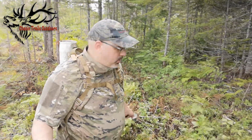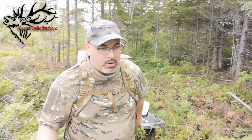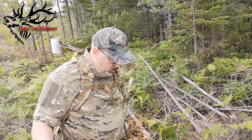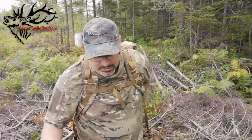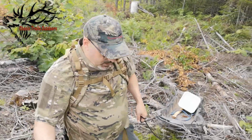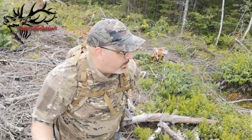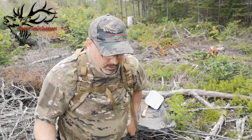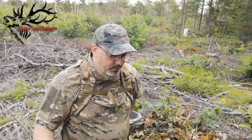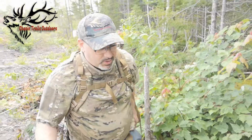There's natural blueberries here, which is great. Means that bears are probably already coming through for food anyway. Now we just got to get across a little bit of this, and away we go. So this sled has been really great at helping me get stuff to and from my site. But crossing this stuff is always a pain because you got to be careful. You might hurt yourself. Dead trees everywhere.